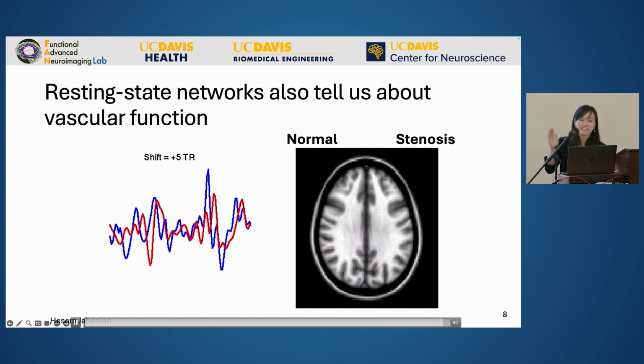And when you have these lags of signals, the synchrony could be affected by stenosis because the blood flow is taking longer to get there. And therefore, what you count as fluctuations in a coordinated network may fail to be detected.